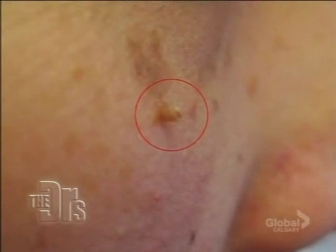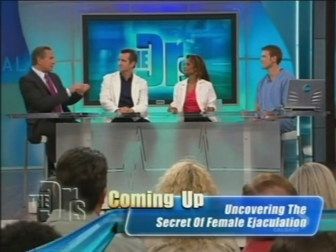Skin tags, 46% of the population. We've all had them. People who are obese tend to have more of them. It's a very simple thing to remove. Different ways you can do it. You can burn it off. You can freeze it off. You can cut it off. You can actually tie it off for a larger tag. You actually put a suture around at the base, strangle the blood supply, and it eventually falls off.